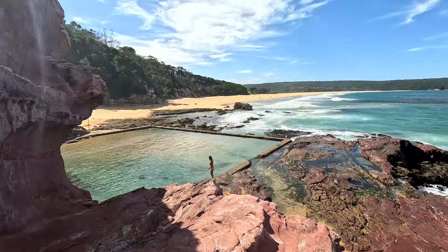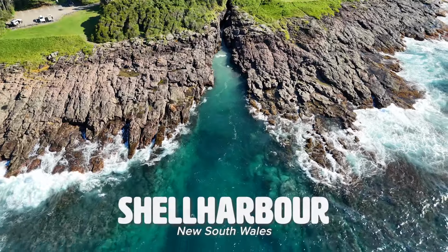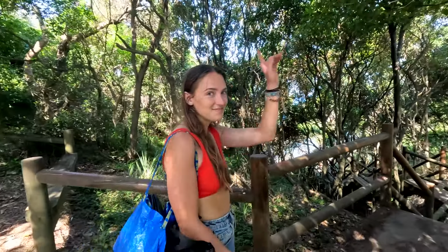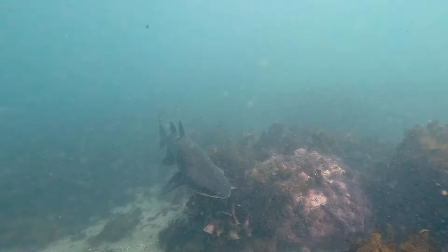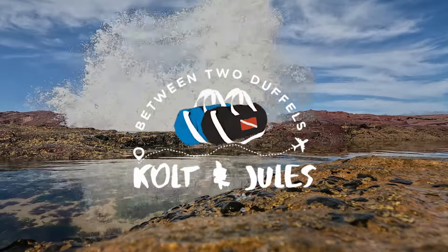Welcome back, guys. This time we're taking you further up the Aussie East Coast to Shellharbour in New South Wales. We'll be showing you colourful sponges and interesting wildlife in the gutter dive site before we ditch our dive gear and go snorkeling in a bay full of sharks. Grab your duffels and come along for the ride.